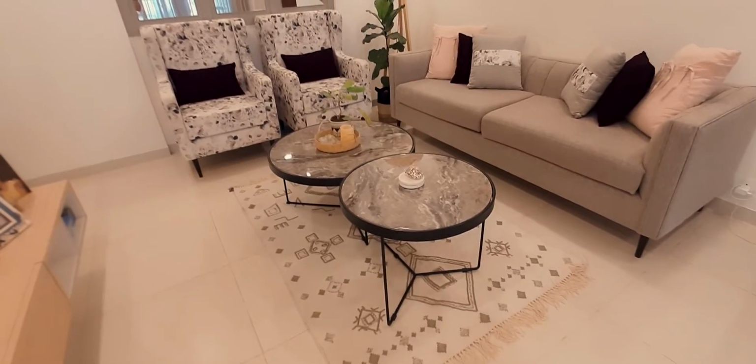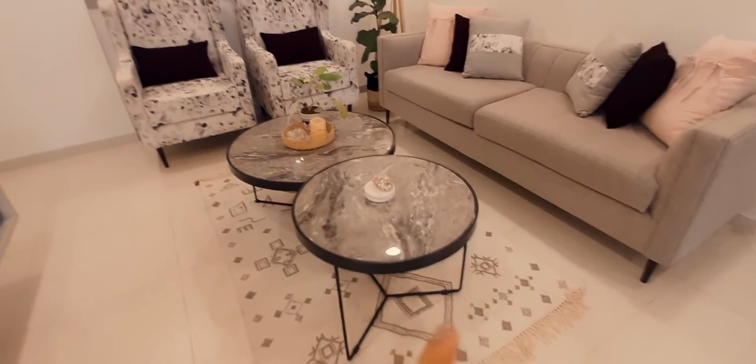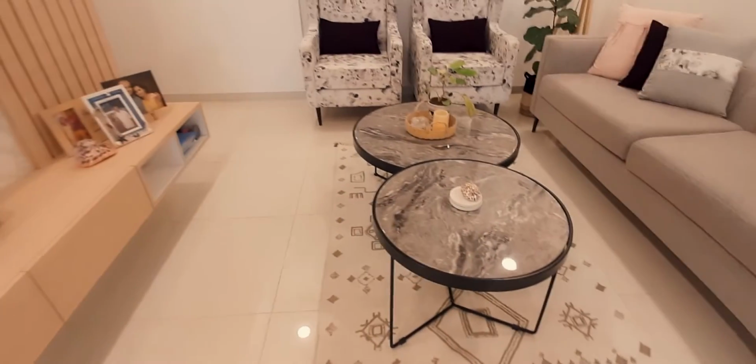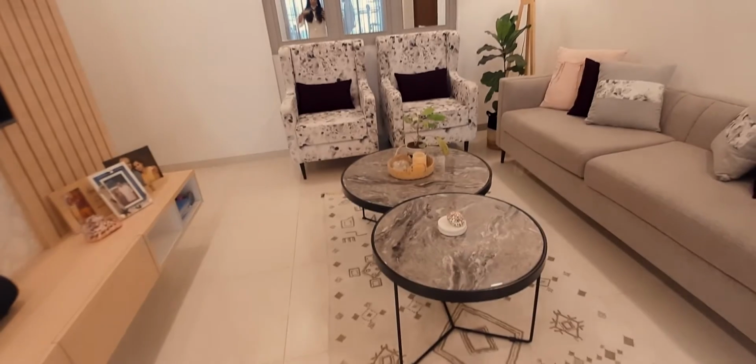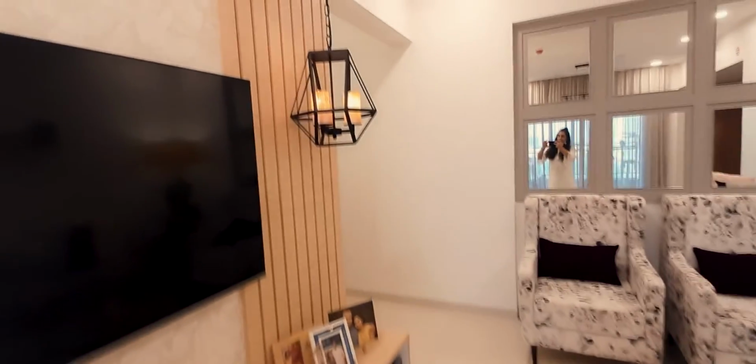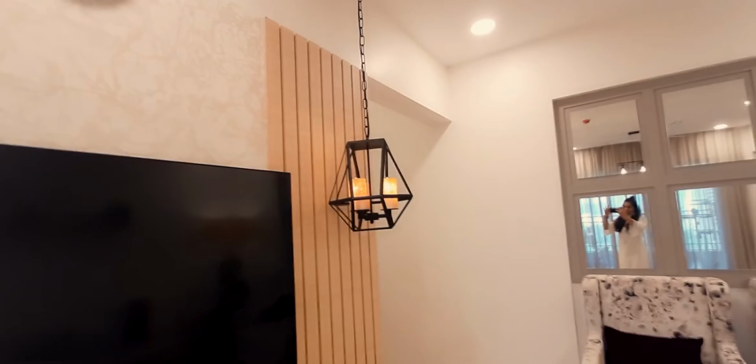And to re-emphasize the Scandinavian feel, we have these center tables which are in black color. The marble complements the marble wallpaper which is in the entrance and here. We've also placed this lovely black hanging light here, again to emphasize the Scandinavian feel of the room.